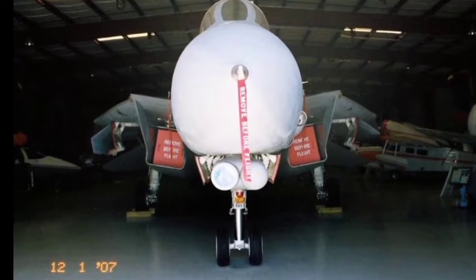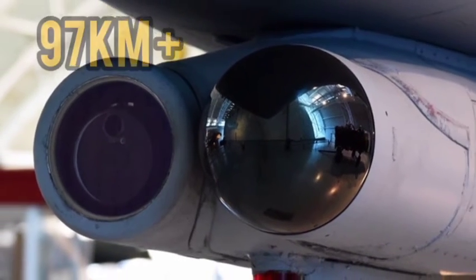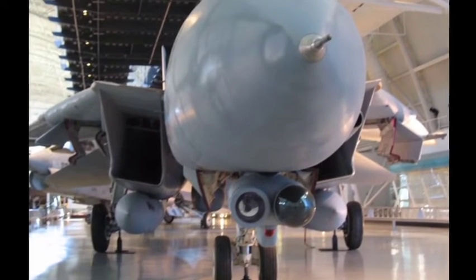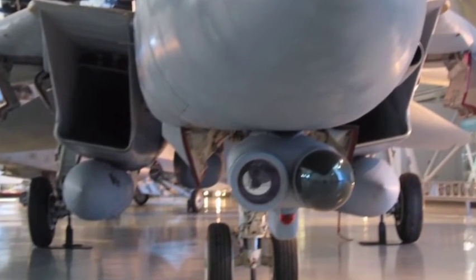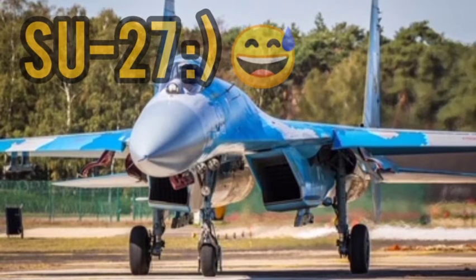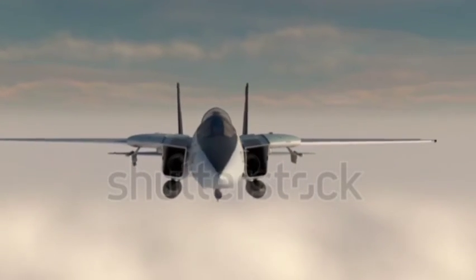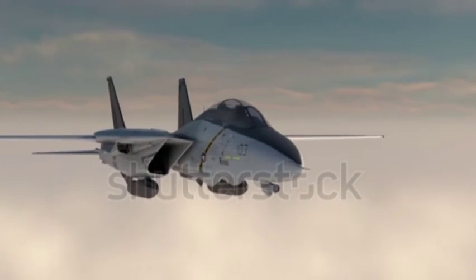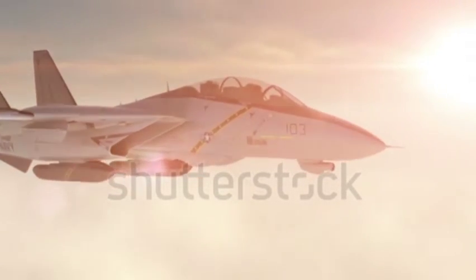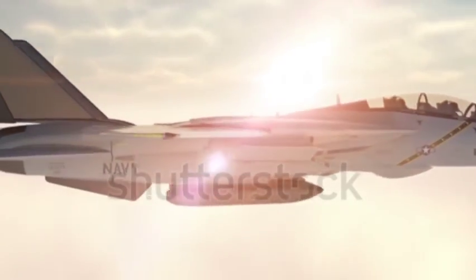The scanner system installed on the nose of the fighter can lock on within range more than 97 km. This fighter is also installed with infrared system. The same is put on Su-22. There is a total number of 712 F-14 fighters manufactured until retired by most countries in 2006. Now we're gonna tell you the things F-14 did in Iran-Iraq war.